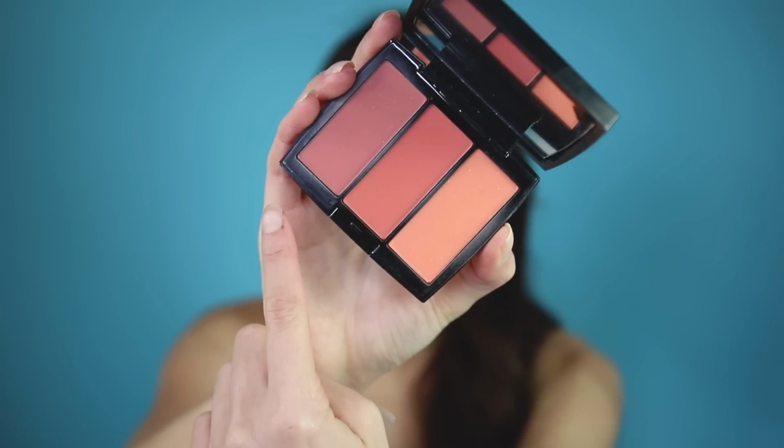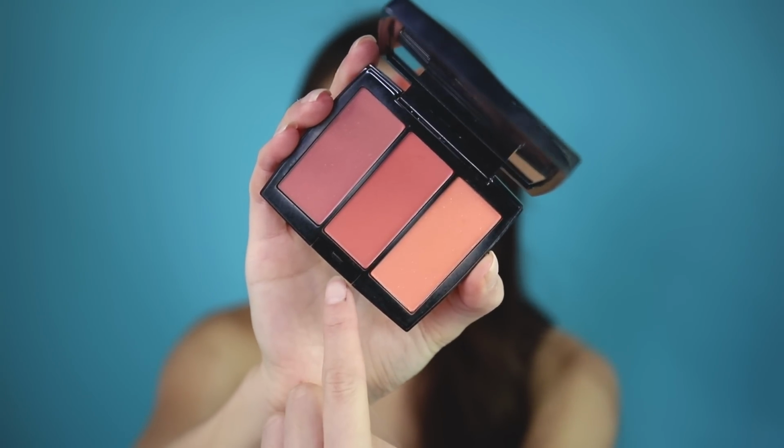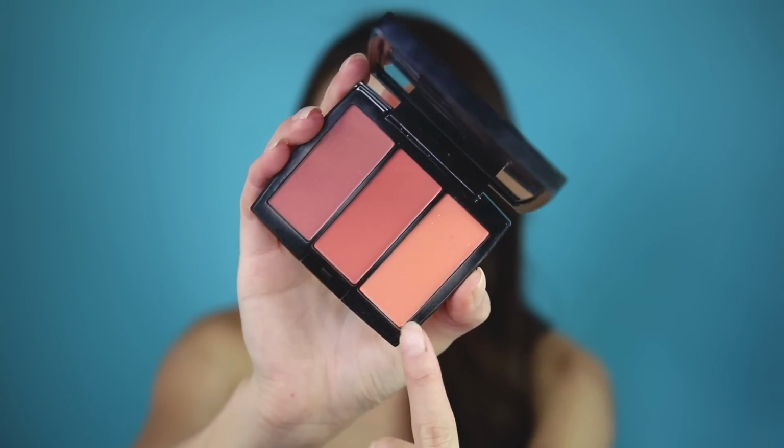So you have a mauvey pink, a cherry red, as well as an orange, and I find myself just reaching out for this palette so much because these three colors are very different, so they can be used for many different looks, but at the same time, if you wear and mix them together, they go very nicely with each other. The consistency, the texture, the pigmentation, the long lasting wear time, it's also really good.